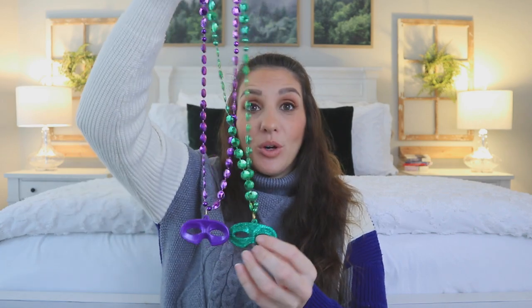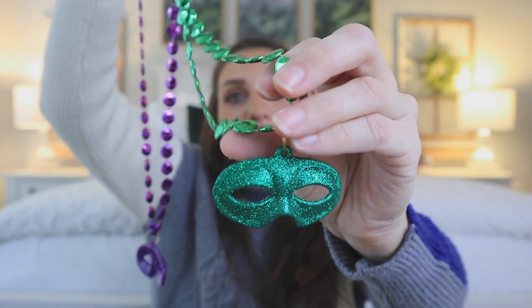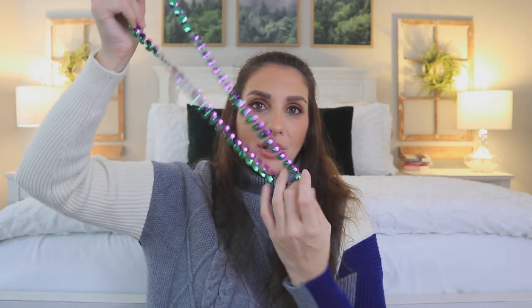And it just gets better from here. Then we have this one, which you get 2 for $1. And you can see the end has the little mask. What? That is just so amazing. I'm so impressed. Even the beads on this are really different and unique. Just so incredibly pretty, and it will be fun to celebrate in your house for Mardi Gras.